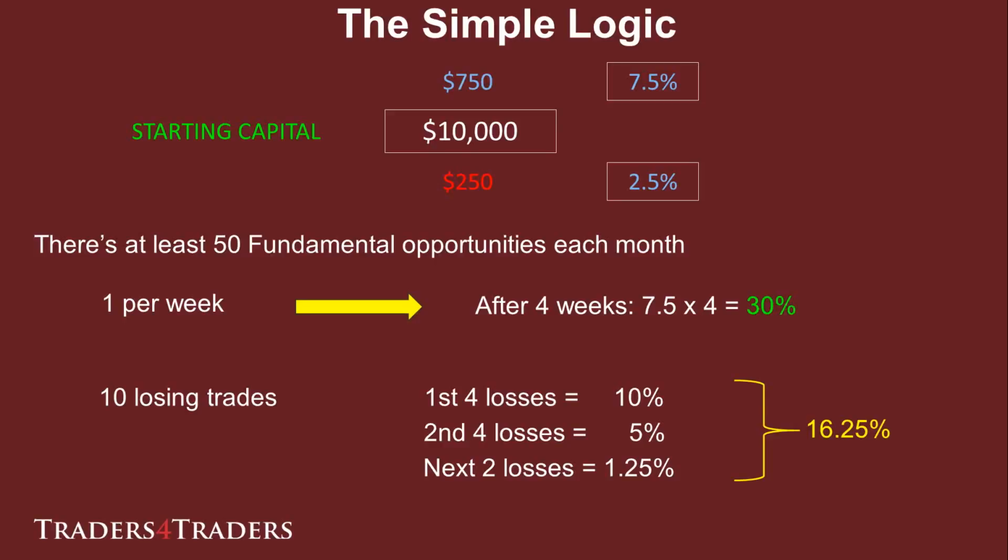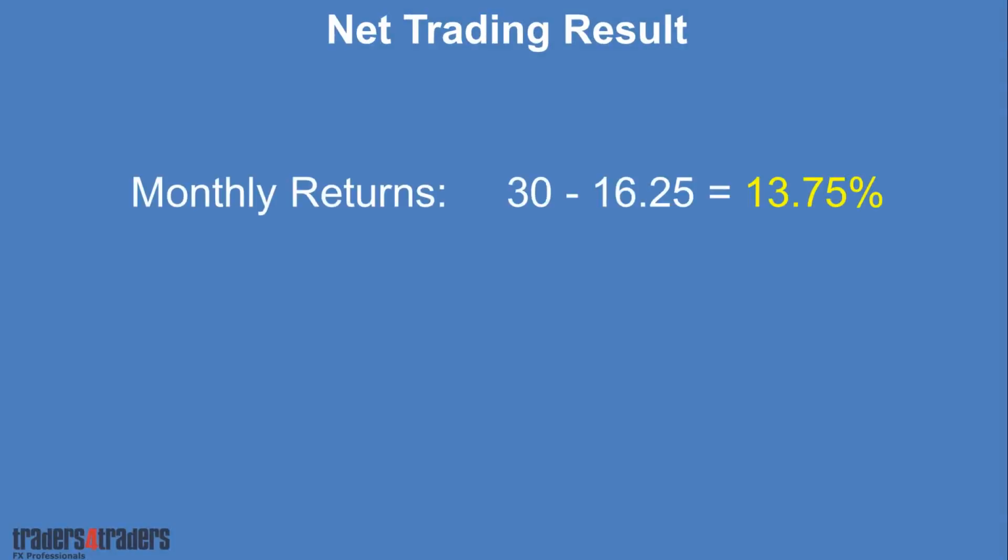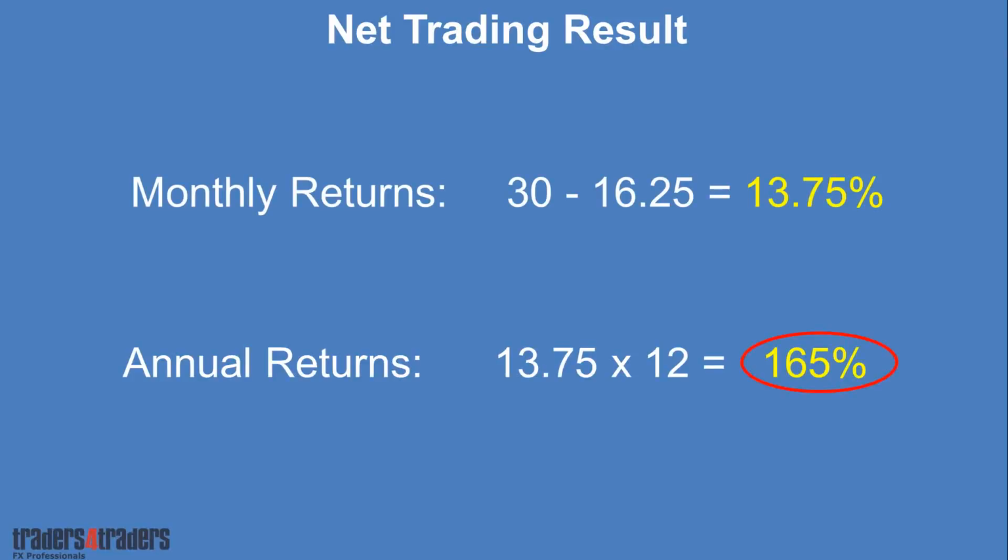So even after a month, and this is more realistic, your net trading result, of course, 30 minus 16.25%, you should be looking at around 10% or more per month, and that's with a lot of losing trades in there as well. And this is where your trading structure comes from. It comes from your capital management. Even if you're having 10 losing trades a month and only 4 winning trades, with that risk reward ratio and capital management, you're looking at well over 100%.